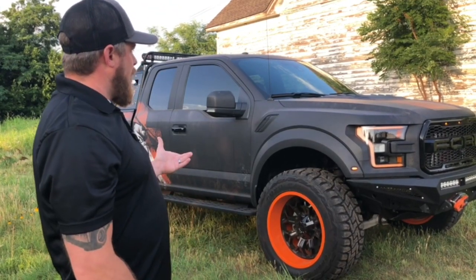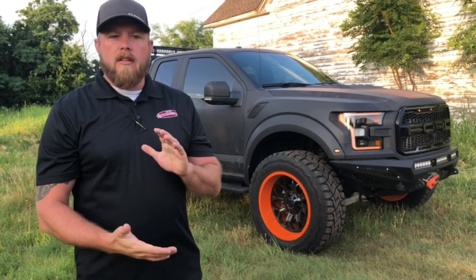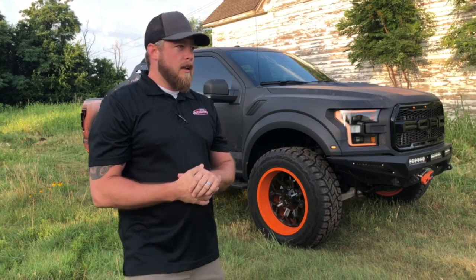I wanted to showcase our '17 F-150 Raptor that we built the other day. We started off this truck for a customer, dropped it off, said just build us something really cool, and this is what we got.